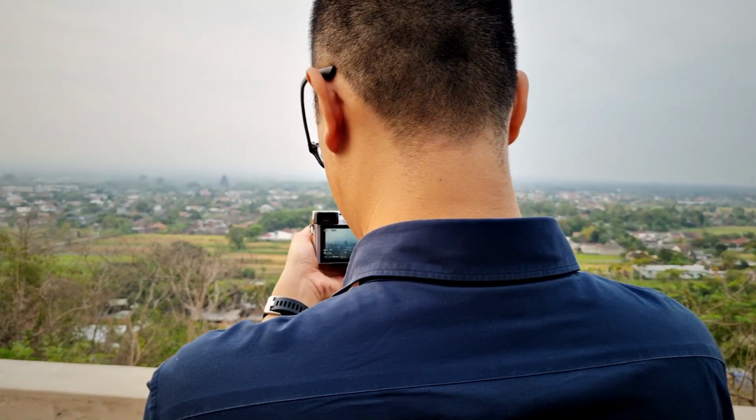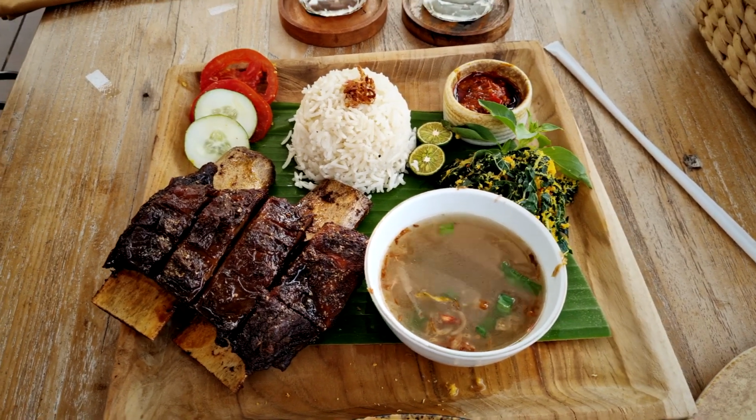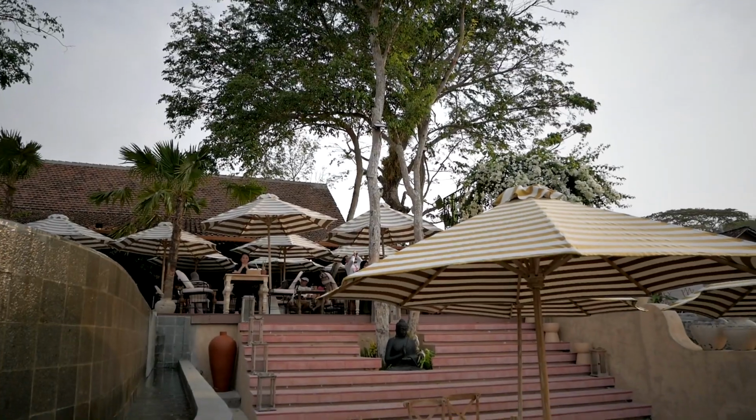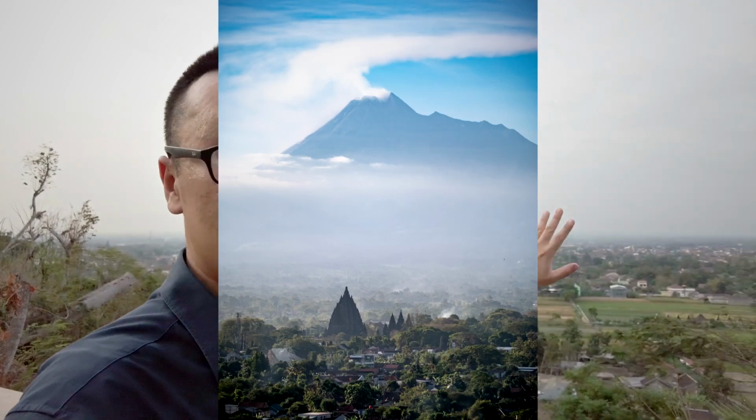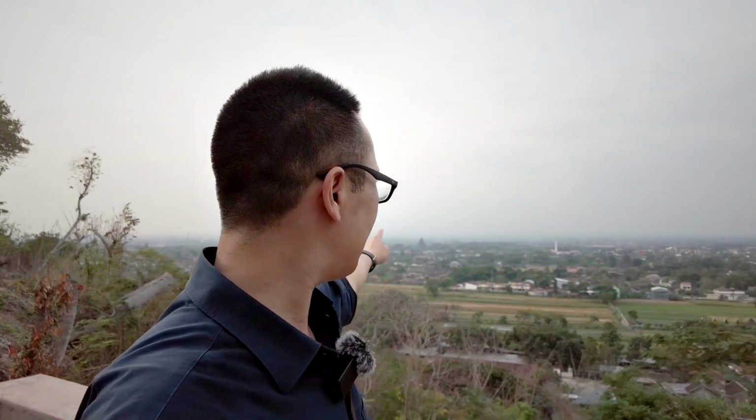It's gonna be interesting. Anyway, I'm in this location right here. This is the Wanawatu restaurant in Yogyakarta. I've been here before. I will put a link up here, but basically at that time I was able to capture Mount Merapi together with Prambanan Temple over there. Today it's cloudy, the weather is not really that good, so we only have the Prambanan Temple over there, but nevertheless we will still try and come up with something that's interesting enough for today's video.